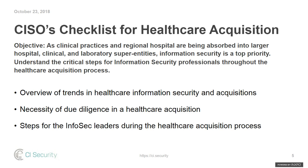So here's what we're going to talk about today, the CISOs Checklist for Healthcare Acquisition. We're going to do this in 3 parts. First, I think what we want to do is talk about some trends in healthcare and specifically around IT security. Some of you may know that CI Security puts out a daily curated list of news articles. We call it the News Blast. And as such, I get to go through lots of stuff every day, and trends emerge. And so we'll talk about some of those trends as it applies to healthcare information security.